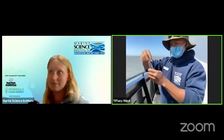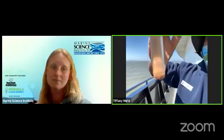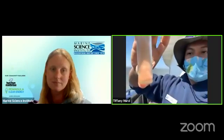Our sample collection is complete. As you can see, the water is not very clear. You have a lot of things floating suspended in the water. Some of them could be mud or dirt, and some of them could even be animals.